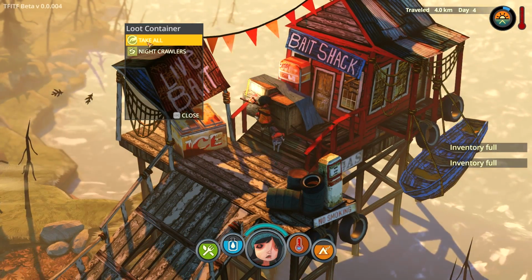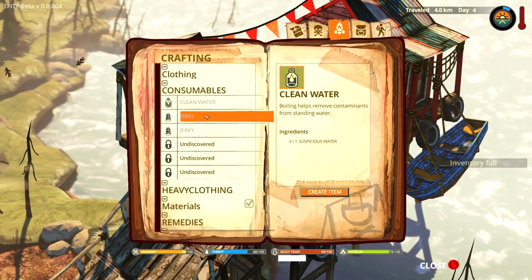Get up in this thing. It looks like we got some night crawlers. I'll probably eat those straight off the bat, actually, or straight off the crate, as it were.